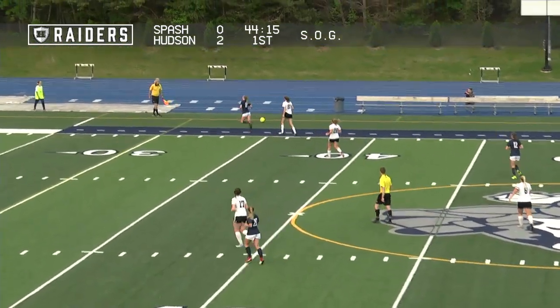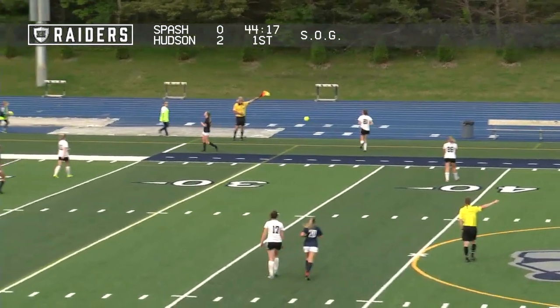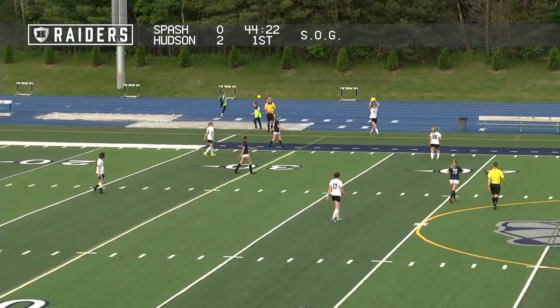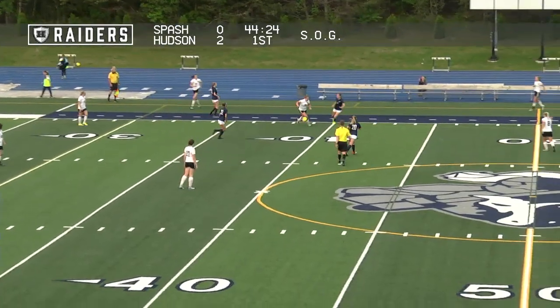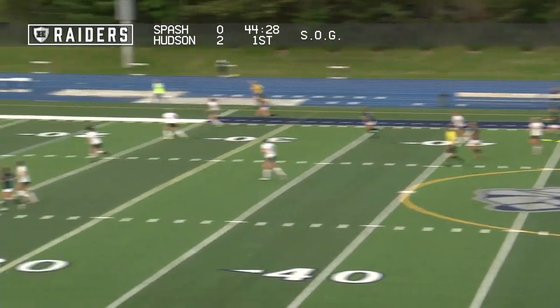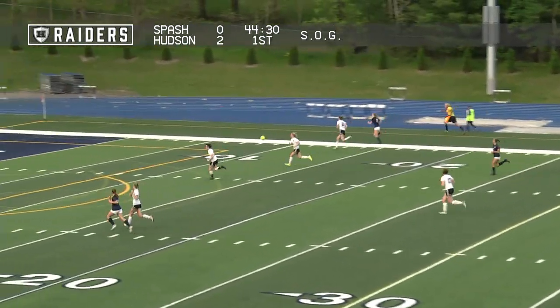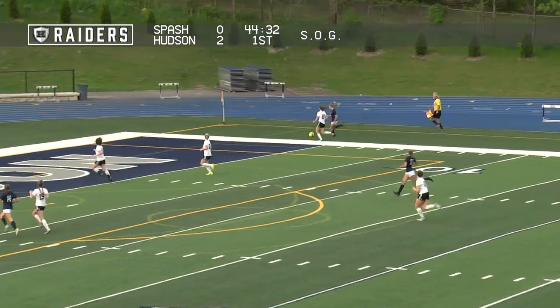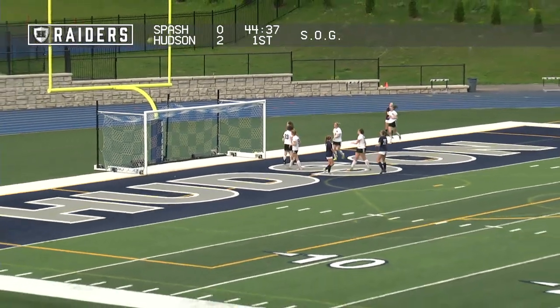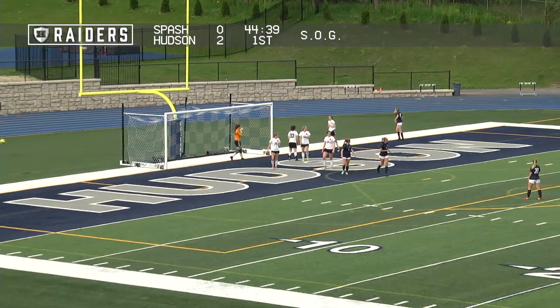If Stevens Point can shorten the deficit and make this game a whole lot more interesting heading into halftime, or if Hudson can continue to put their foot on the gas. Or none of the above, and it will stay 2-0. And we'll see, but now Hudson trying to make a case for option A. Duffy on the right flank. Duffy plays it past her defender, sends it in towards the slot. Nowhere to go, though, but out of play.